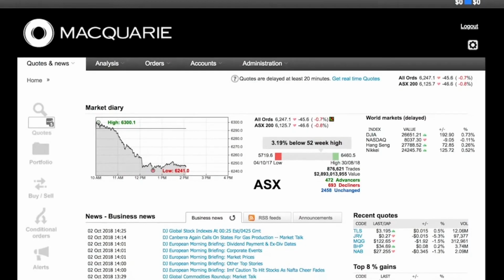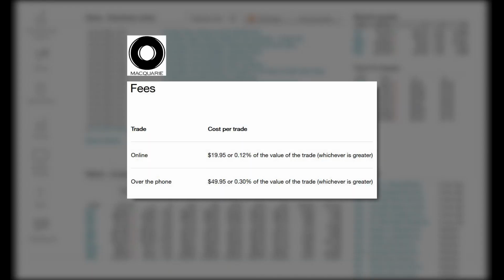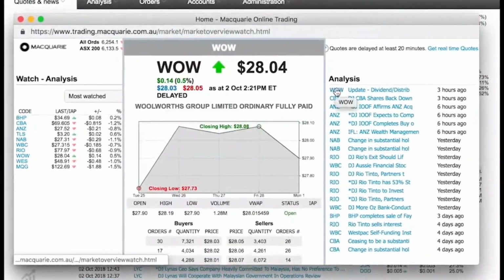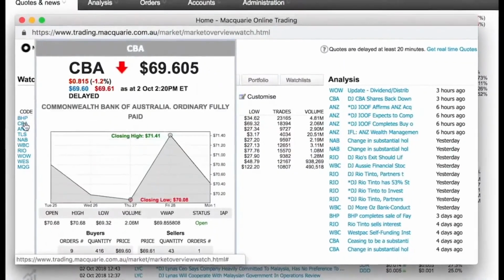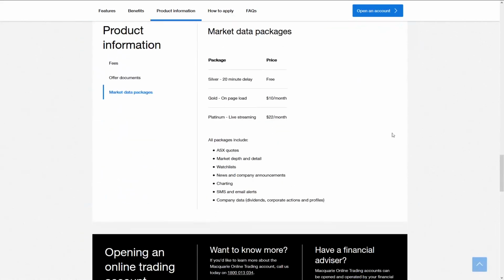Macquarie online trading has a similar fee structure, although slightly higher than Westpac's. You pay the higher of $19.95 or 0.12% per trade. The service does not have international shares and is limited to ASX stocks only. Also, the free silver package is delayed by 20 minutes and you need to click to refresh stock prices. If you want dynamic live data, be ready to pay at least $10 a month for the gold and platinum services.